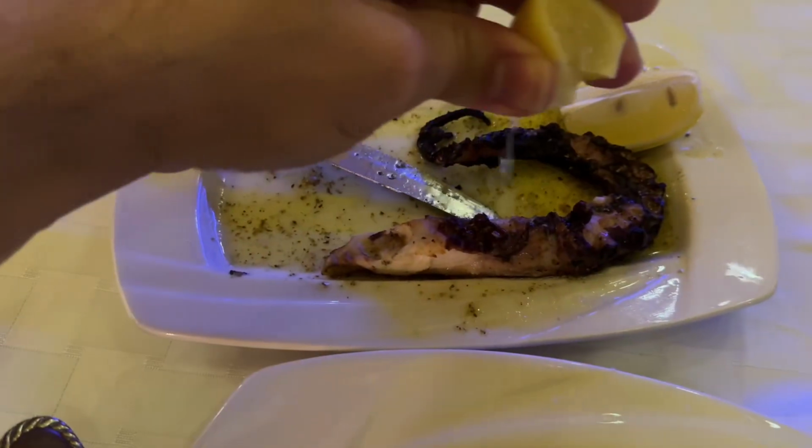And then I'm also trying the Greek mussels. This is a white wine sauce. I believe there's some tomato in there as well. I rarely ever go to a Greek restaurant without trying the octopus, so that's what I'm gonna try first.